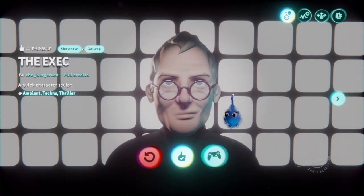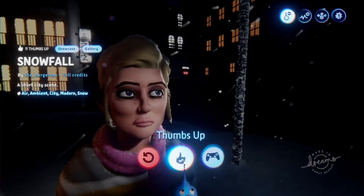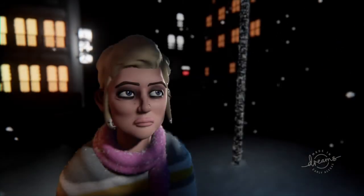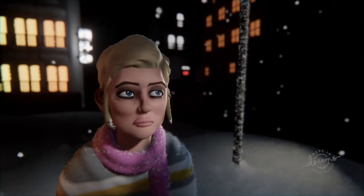The exec, the burger van, follow him. And there's another one by the burger van, which is interesting, flexing his muscles further. Snowfall. I do know he wasn't quite sure about this character. I don't know why.